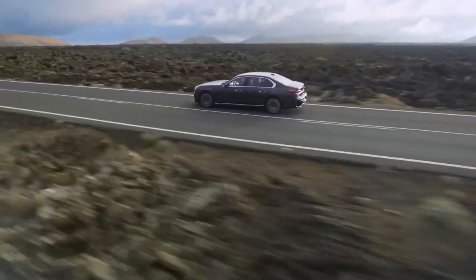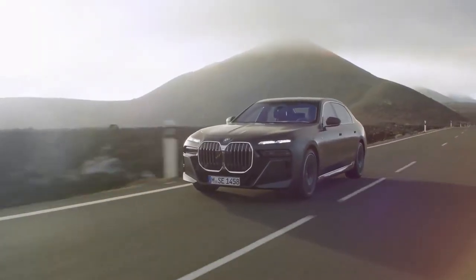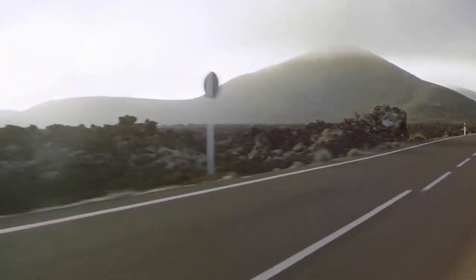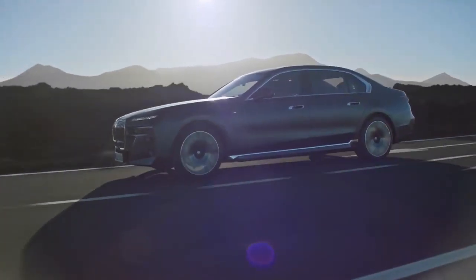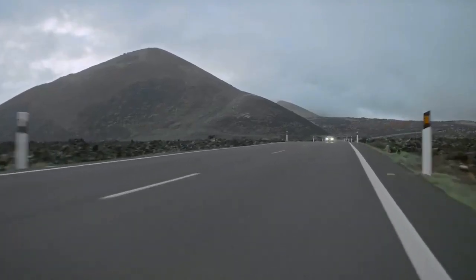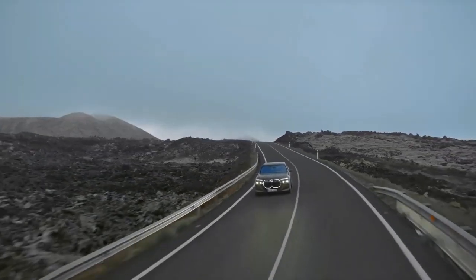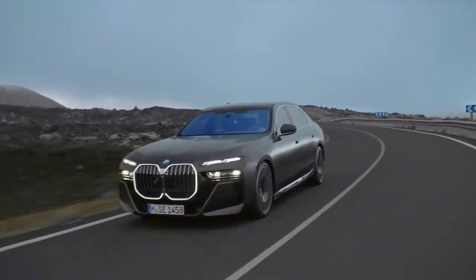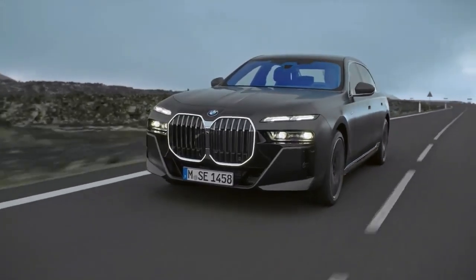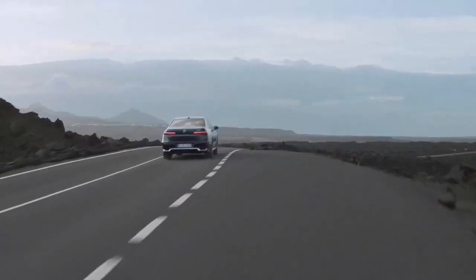Under the hood, the BMW 7 Series will come with 6 different petrol and diesel engines, all fitted with an 8-speed automatic gearbox and some form of hybrid system. Rear-wheel drive 735i models use a turbocharged 3-litre 6-cylinder engine and a mild hybrid system to produce 286 horsepower. There's also a more powerful rear-wheel drive 740i version with 380 horsepower. There's a 4-wheel drive 760i that uses a mild hybrid system and a twin-turbo 4.4-litre to make 544 horsepower.